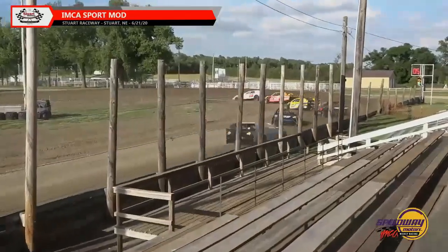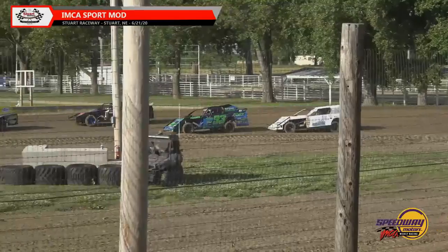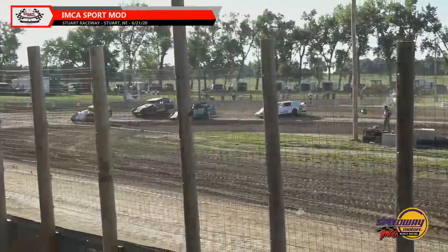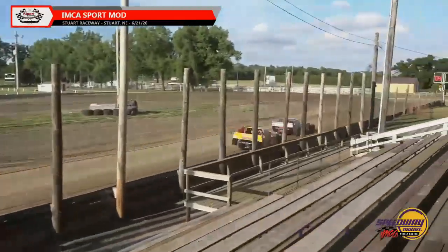The 66 Kevin McCarthy is going to lead them back into 1 and 2. Sloan right there with him in that hot pink and yellow car. Down the backstretch we go. McCarthy trying to hold back the 27 of Sloan. 6I of Ives up to 3rd. Kubik and Posnicker battling back there for 4th and 5th.